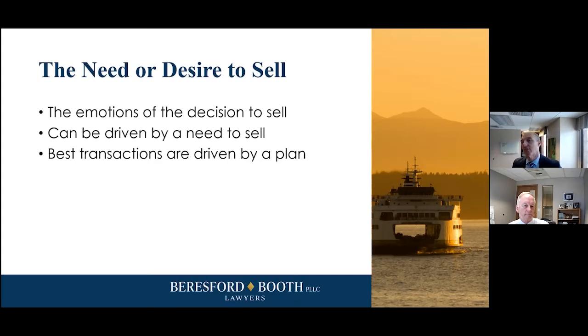But I also find that's consistent with my practice. It just takes a while once you make that decision to transfer your business, to get all your ducks in a row, so to speak. And so it really is, like I say, an emotional decision, and one that really should be approached with great care because of the significance of that decision.